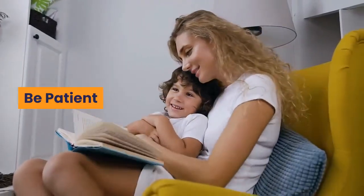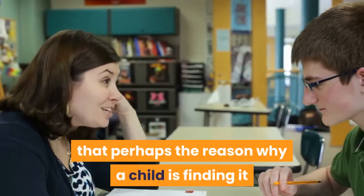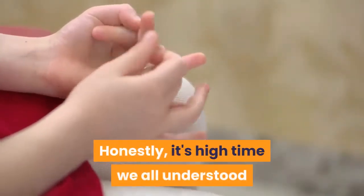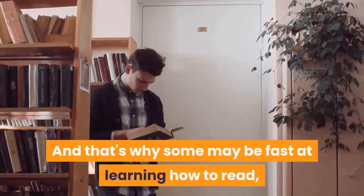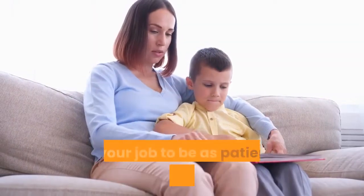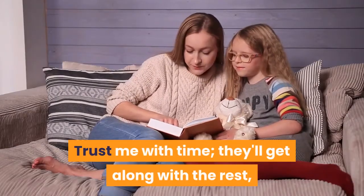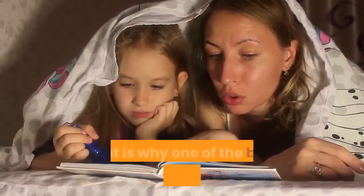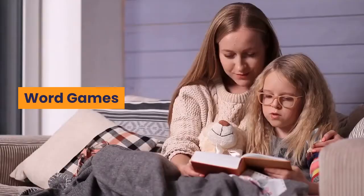Be patient. Sometimes, parents or tutors need to understand that perhaps the reason why a child is finding it so hard to be good at reading is that you are not patient enough with the kid. Honestly, it's high time we all understood that children are all born with different IQs. And that's why some may be fast at learning how to read, while the others may not. For those who aren't so good at reading, it is your job to be as patient as possible with them. Trust me, with time, they'll get along with the rest, and will always live to appreciate how gentle you were on them when they tried and failed. That is why one of the best ways to get a child to learn how to read is by being patient with him, her.